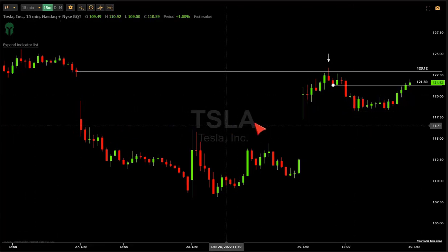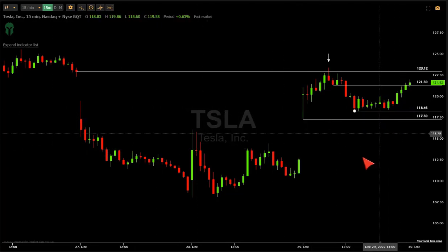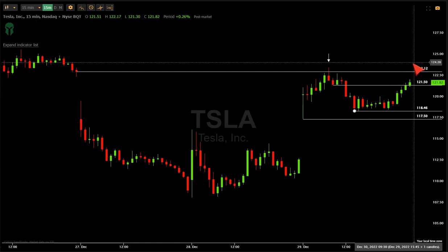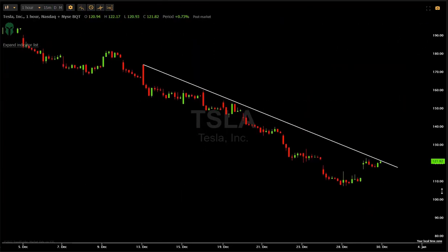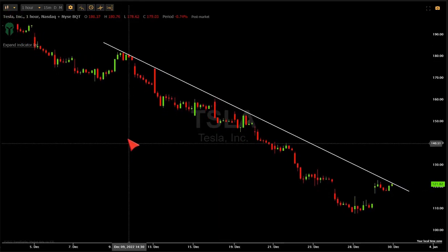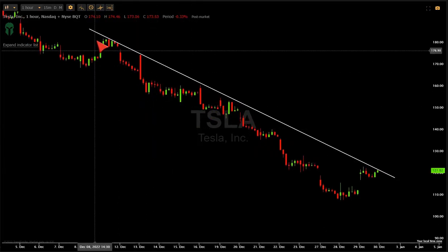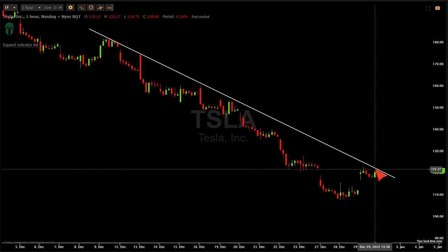My goal was that I was really aiming for down here, and we just never really got there, pittering in this area. The question is, what do you do now with it? On the hourly basis, we just draw from the last previous peak. You can kind of see this line and the trajectory of this line that's going back all the way to December 8th. Well, all we really did was run into that DTL hourly.